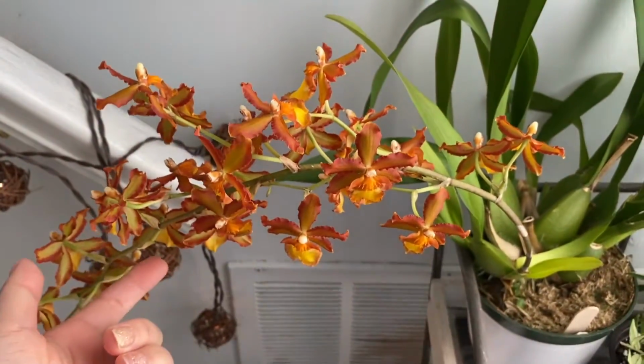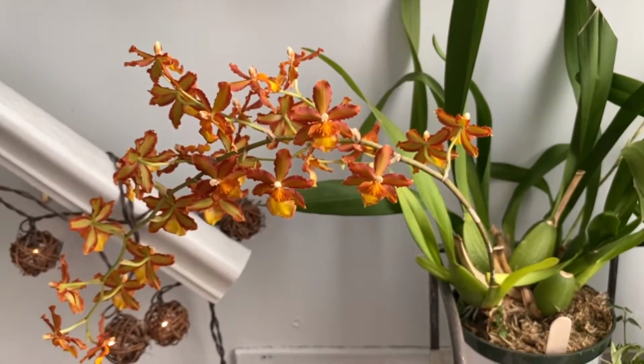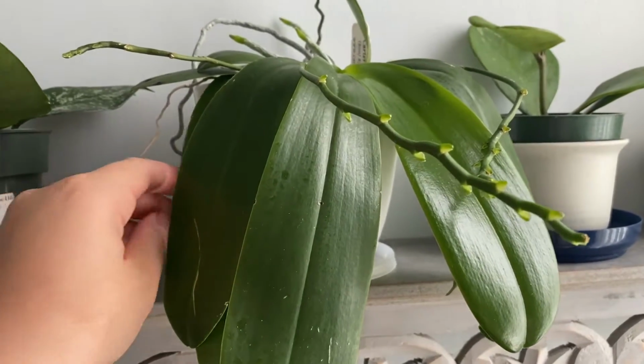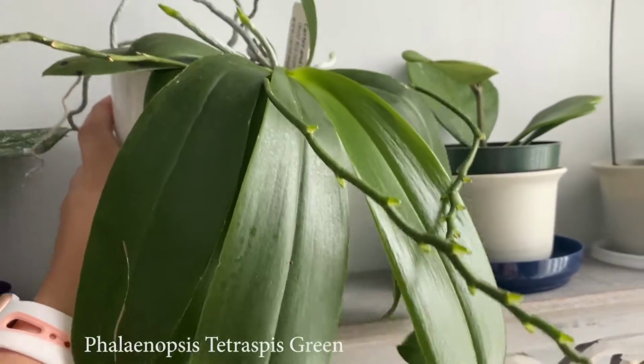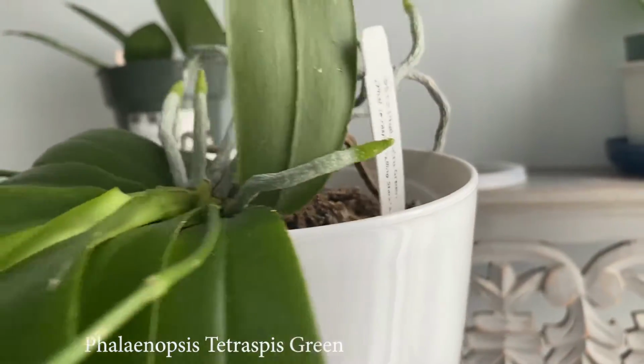Let's see. Here is my Tetraspis, the Grinch Orchid, I believe. I'll put the name on the screen.